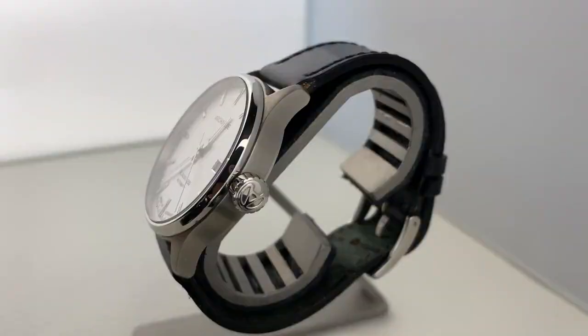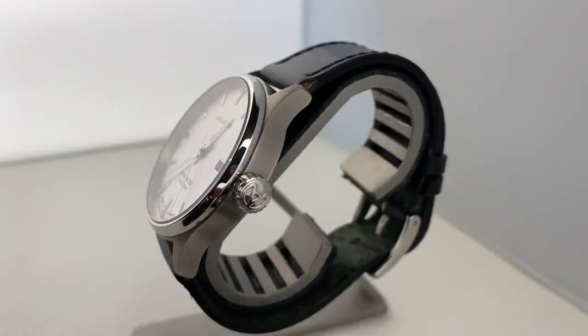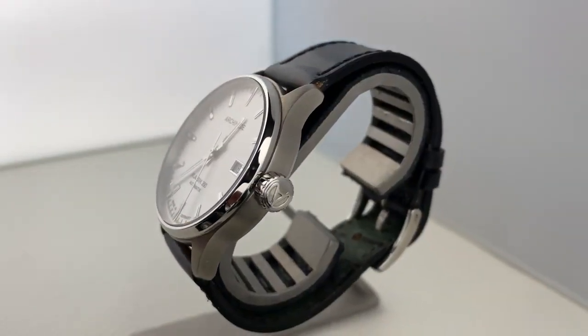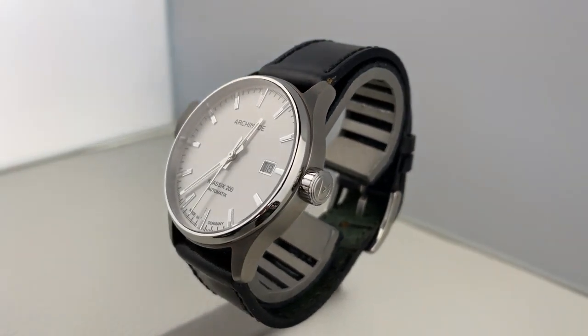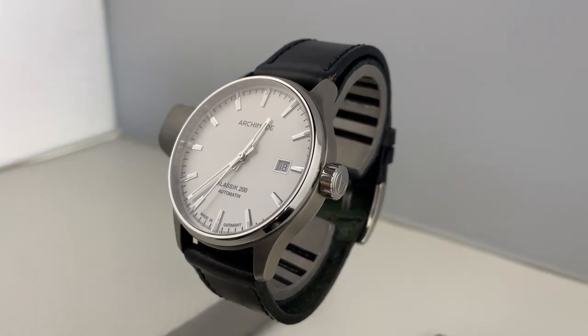And what I did is I changed the strap. Now I have a black shell cordovan band strap attached with the black stitching. I'm not quite sure if I do like it better than the original with the white stitching.